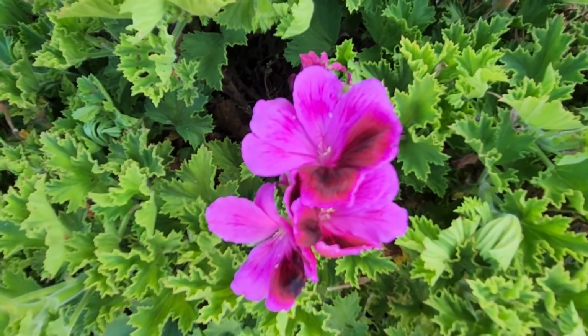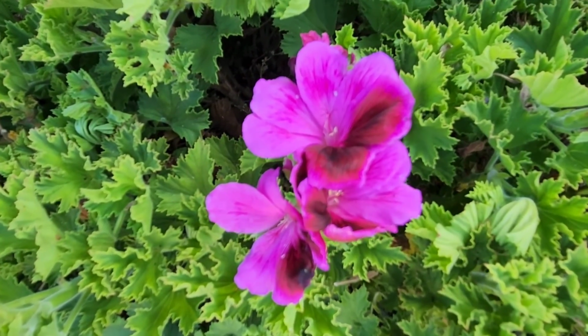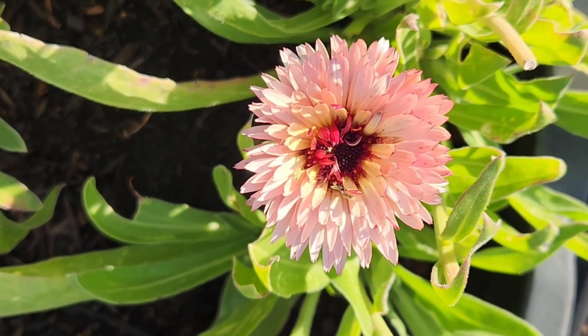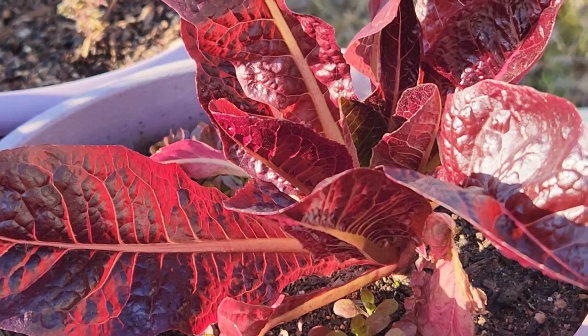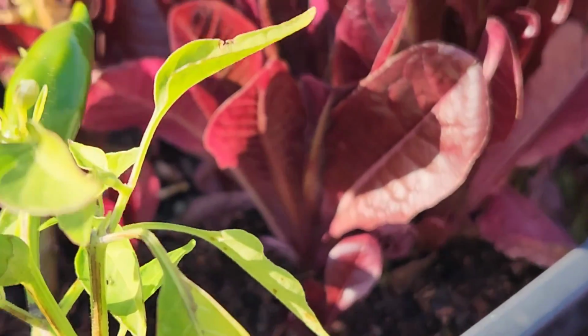And purple geraniums blooming very nicely. Another plant you never really need to do much with. Very tough, very gorgeous. My kind of plant, actually. Hello, calendula. You're so pretty. Quite a bit of ruby red lettuce growing outside my back door.